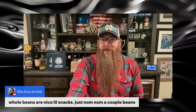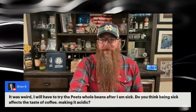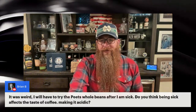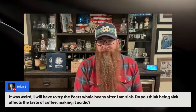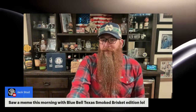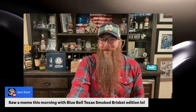Whole beans are nice little snacks. Yeah. I love dark chocolate covered coffee beans or espresso beans. Oh yeah, absolutely. Well, I don't know if it's going to make it taste acidic, but you lose taste when you're sick. Bluebell Texas Smoked Brisket Edition. Like the ice cream?